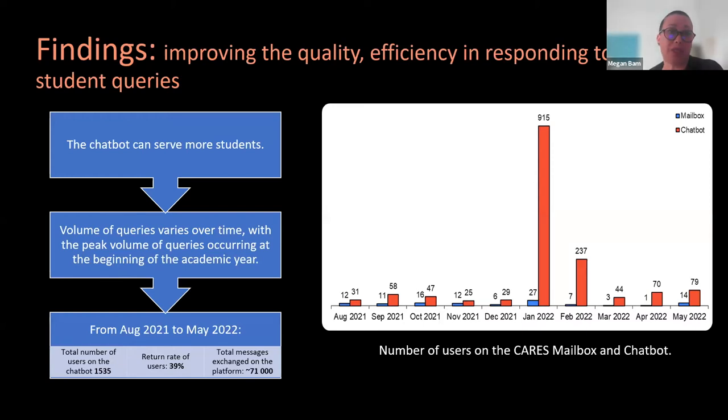We found that the chatbot can serve more students. As Francois mentioned earlier, there was a volume of queries over time. So it's very cyclical. You'd find that there's a higher volume of queries at the beginning of the academic year, with lots of questions pertaining to registration and orientation. The total number of users on the chatbot thus far was 1,535, with a return rate of 39%. And the total messages exchanged on the platform has been 71,000.